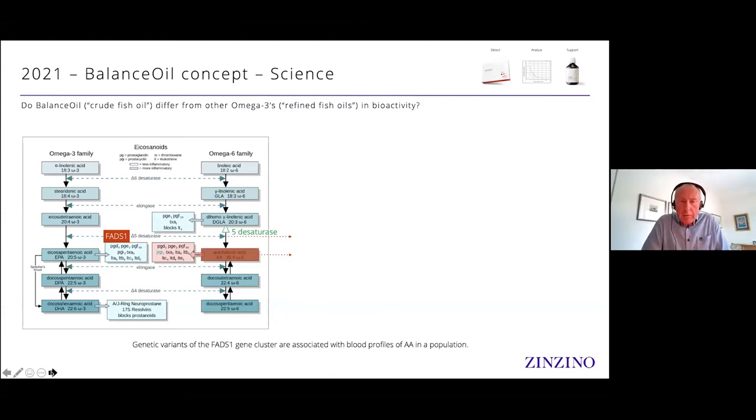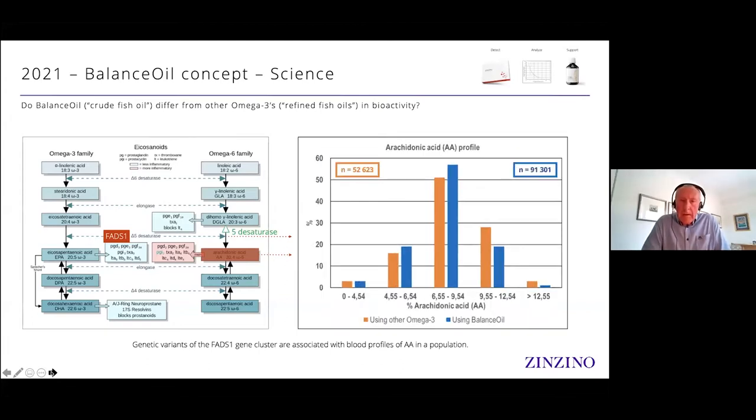And if we push one more button, we will see that this is actually what happens. If we look at the balance test, looking at about 100,000 balance oil users and about 50,000 using other omega-3s, we see that the arachidonic acid in the blood varies from less than 5% to more than 12%. The peak values you will find around 8-9%.